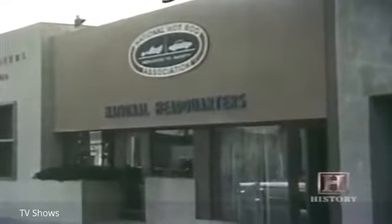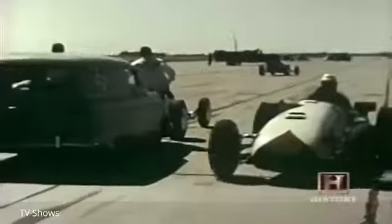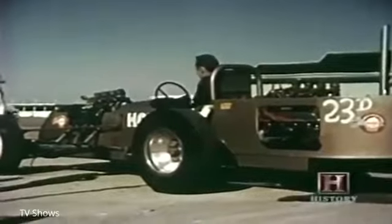To help corral the problem, Hot Rod magazine editor Wally Parks formed the National Hot Rod Association in 1951 to move races off the streets and into sanctioned areas, the beginning of modern-day drag racing.